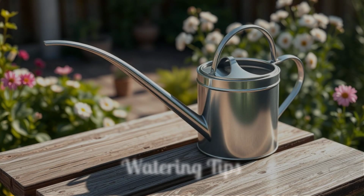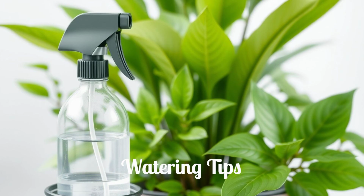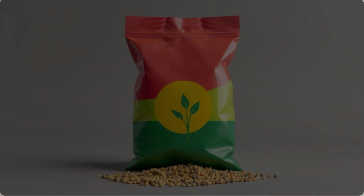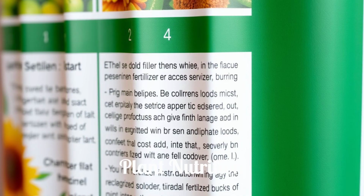A watering can with a long spout will help you reach the soil without wetting the leaves. Consider investing in a spray bottle for misting plants that prefer humidity. You may also need plant food or fertilizer to provide essential nutrients. Follow the instructions carefully to avoid over-fertilizing.